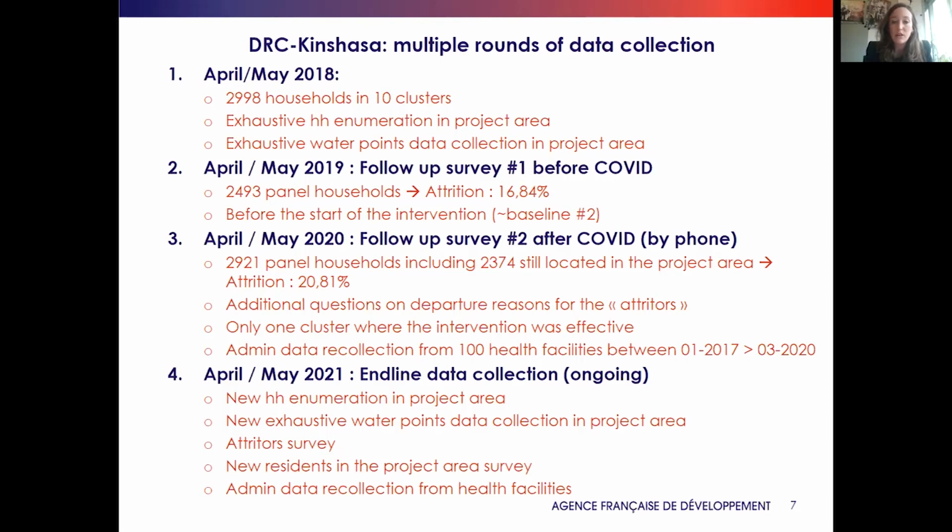So the second wave of data was just 1 year after, and because of the calendar of the intervention, we were still before the project and before COVID. So it's a follow-up survey before the intervention. So I was happy to, you had the explanation by Paul. Thank you, Paul. It's super useful to have 2 rounds of survey before the treatment to test the parallel trend hypothesis. So in practice, here you have an example where it's possible to do that.